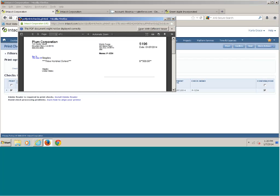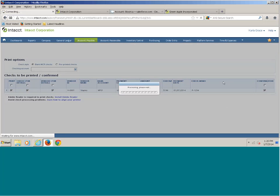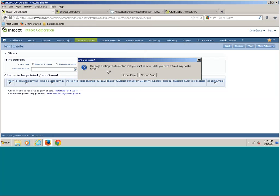Once this check has been printed, I'll look at it. I'll make sure that it's good to go, and it is. And then I will come in and I will post that check. Now, posting that check now gives me the ability to come in and look at some of my reporting.